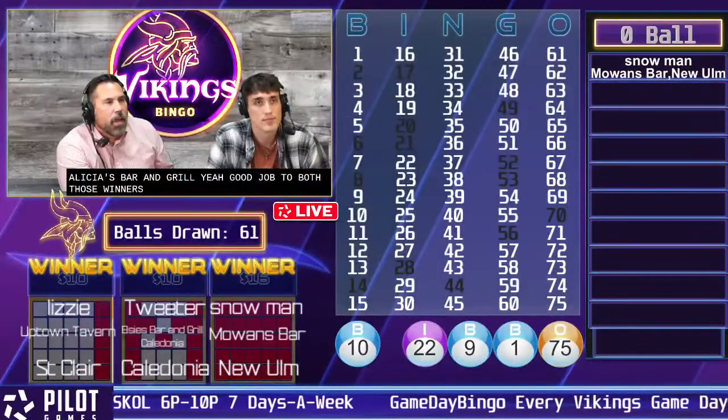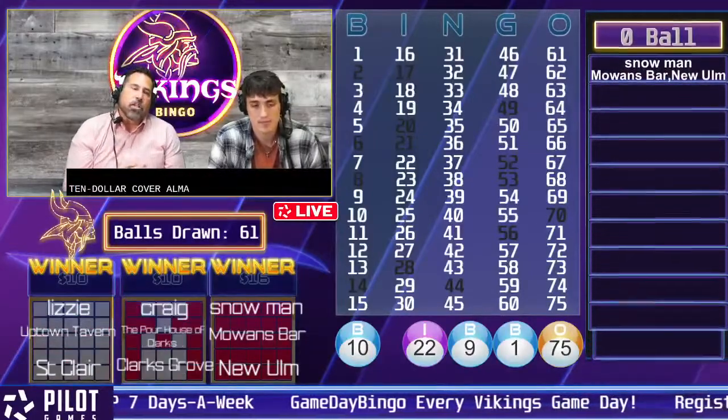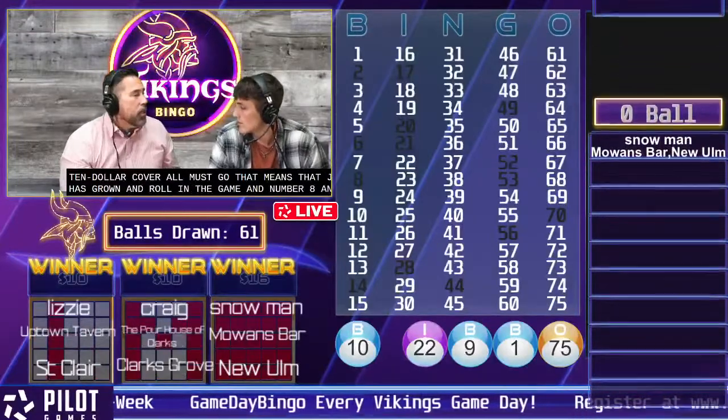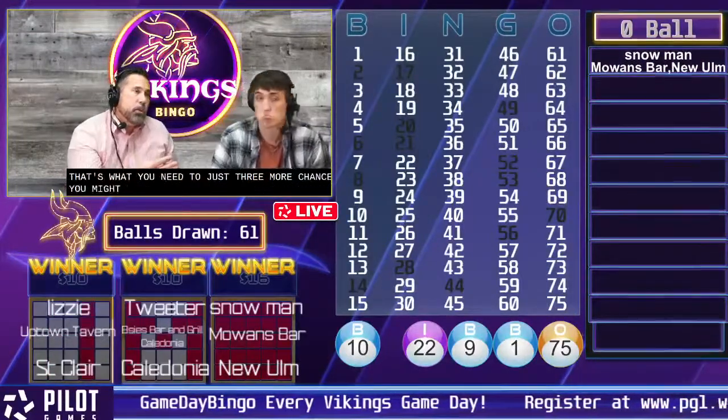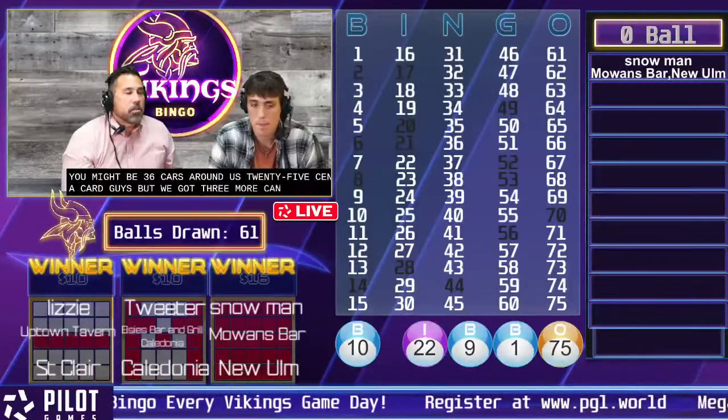And then we got Snowman over at Moen's Bar in New Ulm getting that $16 cover-all must-go. That means that jackpot's growing and rolling to game number 8. And that's where we're getting into just 3 more chances. You can play up to 36 cards around. It's just 25 cents a card, guys. But we got just 3 more chances during this lunchtime.